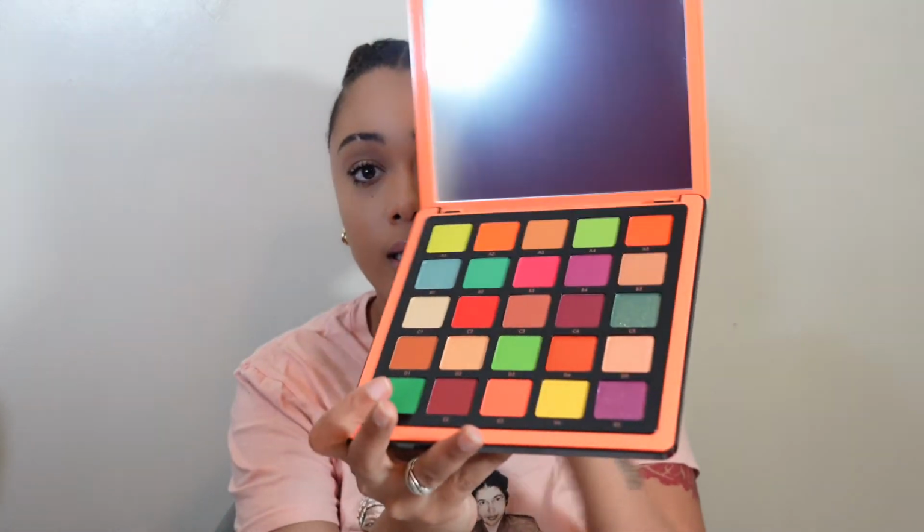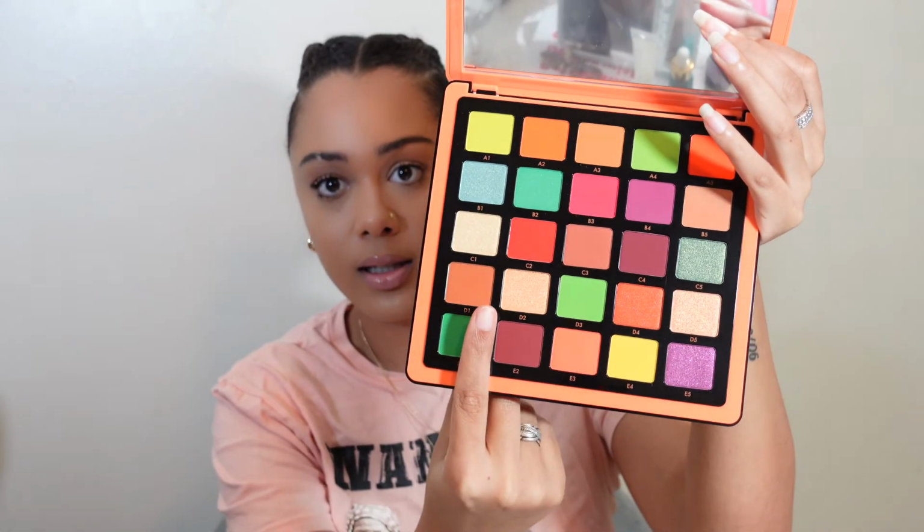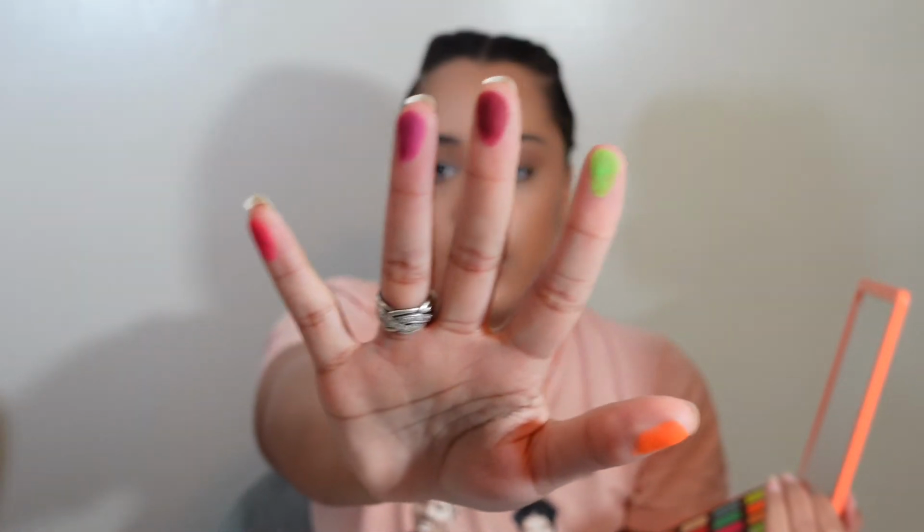This is such a good quality package. And then the pans are pretty big. They're normally not that big. They're normally probably like this big. But that's really, really huge. And this is the pretty colors. I'm going to swatch a few. There you go. Just swatched a few just so you can see.